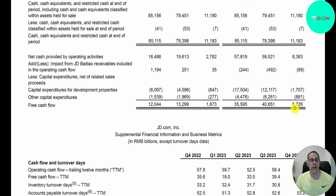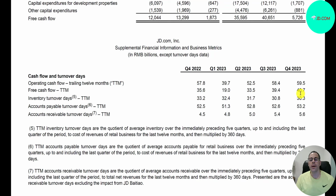So their free cash flow is $5.7 billion. Free cash flow is operating cash flow minus CapEx. Inventory turnover is 30.3. The way you calculate that, it's COGS over inventory. Cost of goods sold. You can find that on the income statement. Inventory you find in the balance sheet. You take the 2022 inventory plus the 2023 inventory and then divide by 2. So it's average inventory.